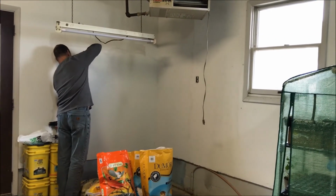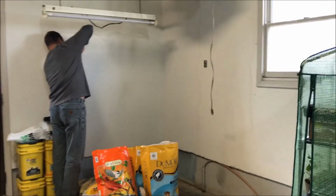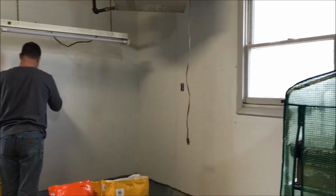Look at what Steve's been up to. Who remembers that completely psychotic wall that was back there with the blue and yellow paint? Well, we got all the chickens out and Steve has been working really hard to paint this. Check this out. It is amazing. It's like a different place. He did a really good job.